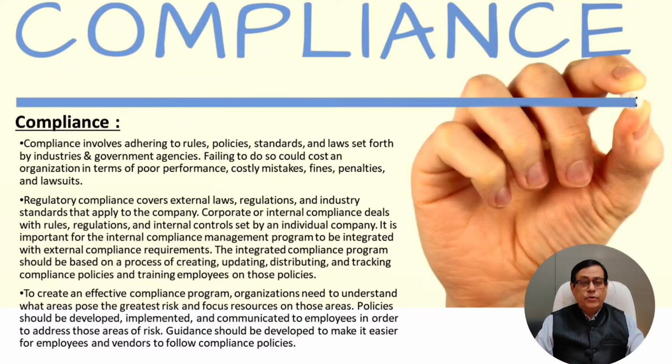Compliance involves adhering to rules, policies, standards, and laws set forth by industries and government agencies. Failing to do so could cost an organization in terms of poor performance, costly mistakes, fines, penalties, and lawsuits. The integrated compliance program should be based on a process of creating, updating, distributing, and tracking compliance policies and training employees in these policies. To create an effective compliance program, organizations need to understand what areas pose the greatest risk and focus resources on these areas.